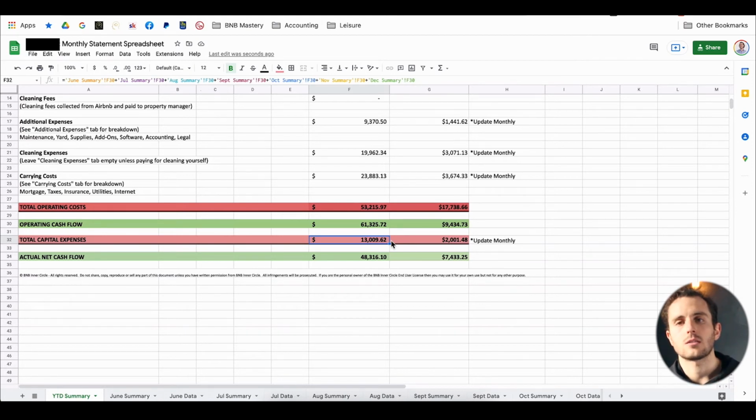So those are going to be things like any capital improvements that we're doing to the property, replacing large ticket items. For example, we added an air conditioning unit because it had central heating but didn't have central air conditioning. Those are things that are going to actually help improve the value of the home. They're capital expenses. They're not your maintenance expense for something that broke that you just need to fix. It's a larger capital expense. You have to replace a roof, it would go in here. You remodel a bathroom, it would go in here, that sort of thing.